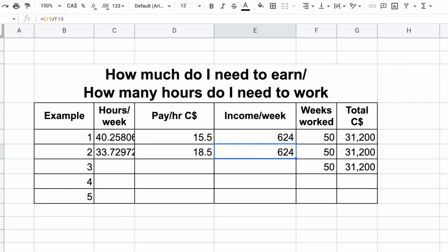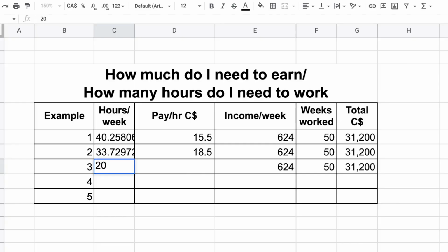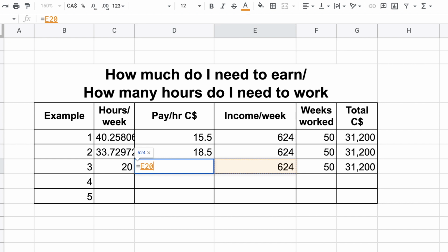To earn this $624 per week, if you only had 20 hours per week to work, how much would you need to earn per hour? You would need to earn 624 divided by 20 equals $31.20 per hour. And again, this is quite unrealistic, especially if you're a new international student here in Canada. So I would not rely on this scenario coming through.